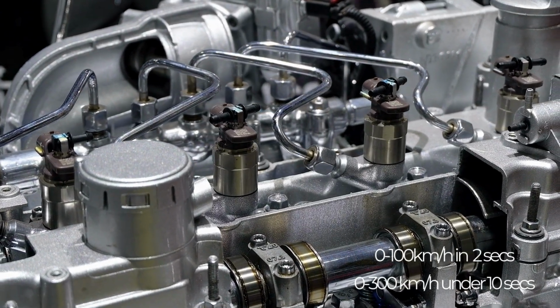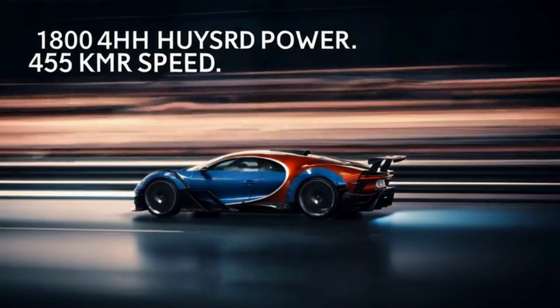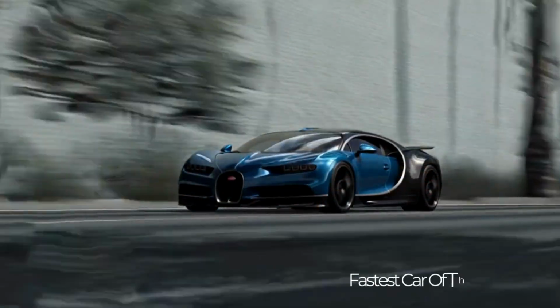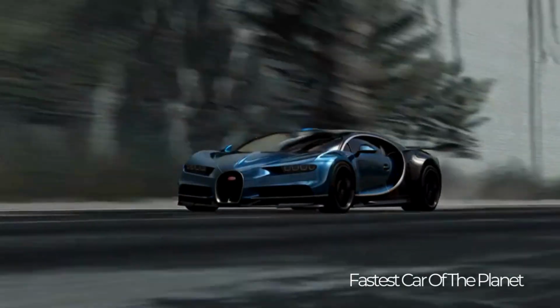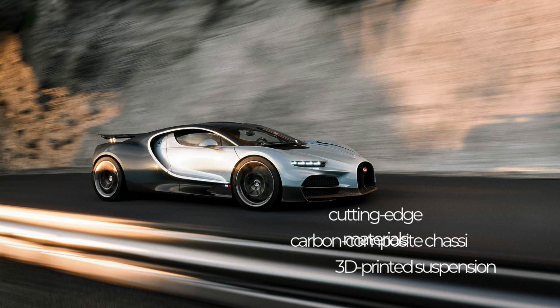0 to 100 kilometers per hour in just 2 seconds. 0 to 300 in under 10. With the speed key, this beast can roar to an incredible 445 kilometers per hour, making it one of the fastest cars on the planet.